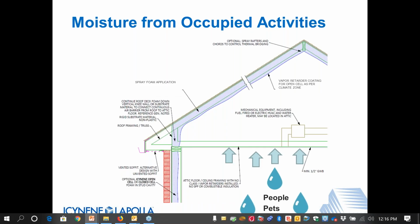So let's look at some moisture sources from occupied activities. In the living area, you can have people and pets and plants, and so they all give off moisture. Their activities, and the more people, pets, and plants, quite honestly, the more moisture you're going to have. And that moisture is going to tend to go from a situation where there's more to less. So from the living space into the attic, if there happens to be less in the attic. So that's one moisture source area.